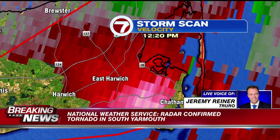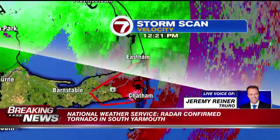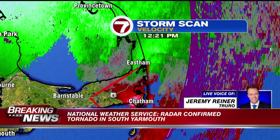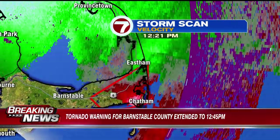Now, farther north, it doesn't look like the rotation is as strong as you work up north of Nickerson State Park, up toward Orleans or Eastham. Is that what you guys are seeing back at the studio? Yeah, definitely seeing that, the rotation not as strong and the winds aloft not quite as strong as well. It does look like across the East Harwich area over to Chatham is really where the winds aloft are very strong, close to 75 miles an hour.